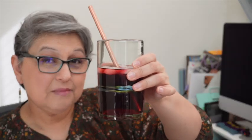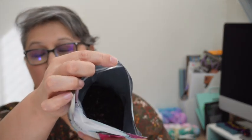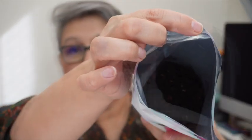What is today's sip? I am having some iced tea today. So I'm not only de-stashing yarn, I'm, what do you call it, de-iced tea? I'm gonna show you what my tea is. I've had these bags since last year. This is Hibiscus Petals by the Tea Spot. It's in this big bag. I think I've mentioned before, hibiscus tea is my fave.